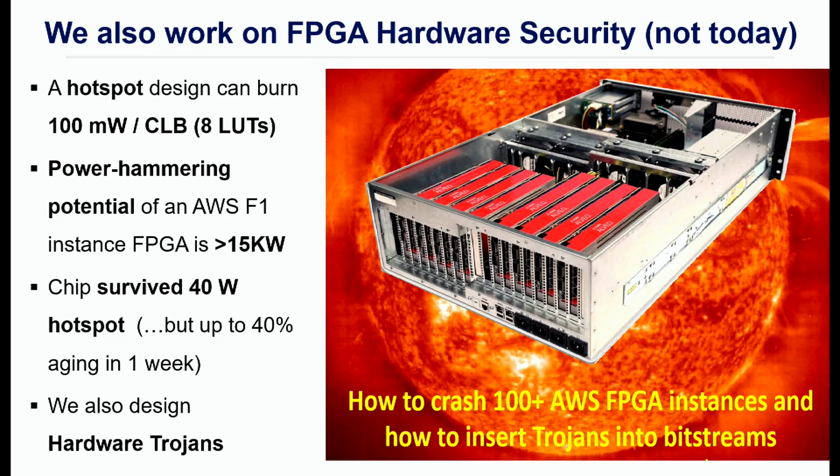Everybody tries to minimize power on a chip. We ask the question the other way around. How much power can you possibly burn? And why is this eventually relevant? Well, if you are Amazon Web Services and everybody can go on your equipment, can somebody fry your equipment, damage it? We currently have a hotspot design that can generate in a single Xilinx CLB, which is 8 lookup tables, a little bit over 100 milliwatts power dissipation.